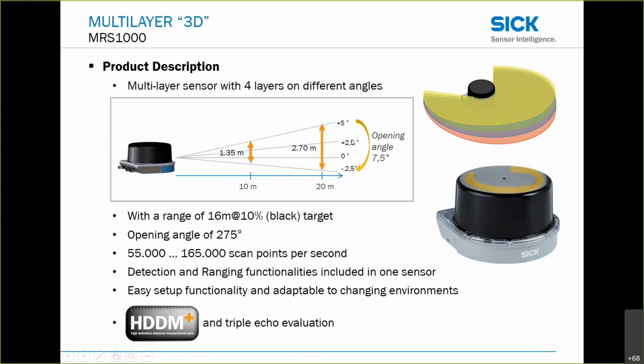The 3 additional planes can be used if you're trying to detect an object at a long distance. They can help to provide an extra layer of detection so that if your object isn't correctly aligned with the 0-degree plane, for example, perhaps the 2.5-degree plane will pick it up, or perhaps the 5-degree plane. It allows a little bit more flexibility to your application, so that if things aren't perfectly aligned or aren't always going to be in the exact same position, you can use a multi-layer sensor to adapt for that situation.